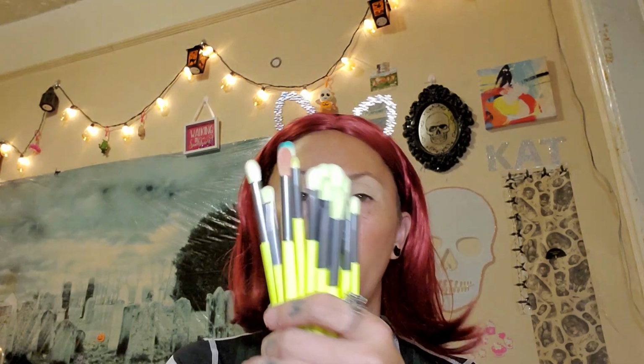I have to give them a thorough washing because I did use some pigmented colors on them, but they are all very nice looking brushes. I like them so far, and it comes with a lot of blending brushes, which I like. I've been on the hunt for blending brushes that I seem to like.